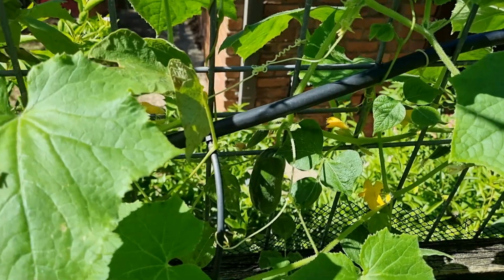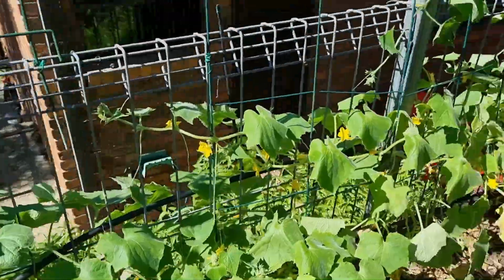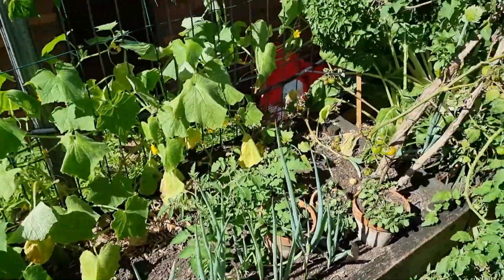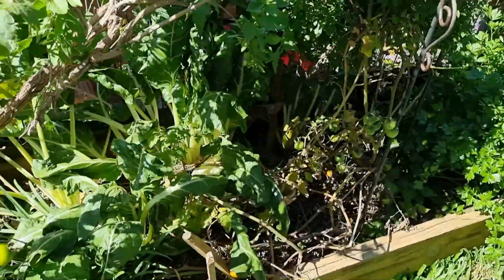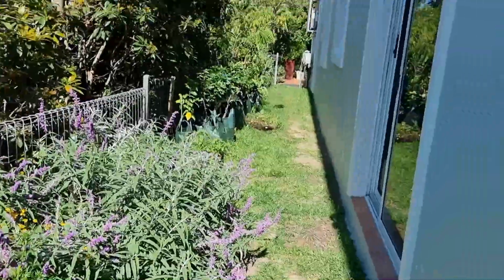I can't see what you can see because it's too sunny for me here. Hopefully you saw that. Look at the flowers on it. So pretty soon, we did pretty well with the cucumber last year. Got a couple of kilos out of that last year, so I'm hoping to at least get that again. That's a bush basil. More silver beet under there. So yeah, things have been going well.